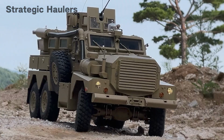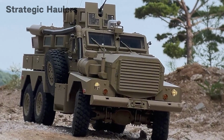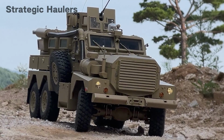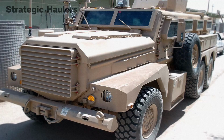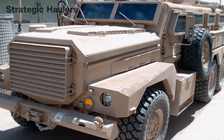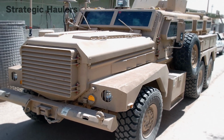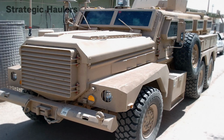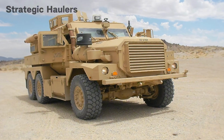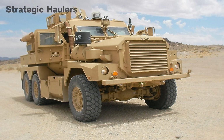The Cougar's armor is a classified composite, primarily consisting of high-hard steel, capable of defeating 7.62 millimeter armor-piercing rounds and surviving the detonation of significant explosive charges, specifically 30 pounds of TNT under a wheel and 15 pounds under the center hull. However, stopping the penetration is only half the battle.